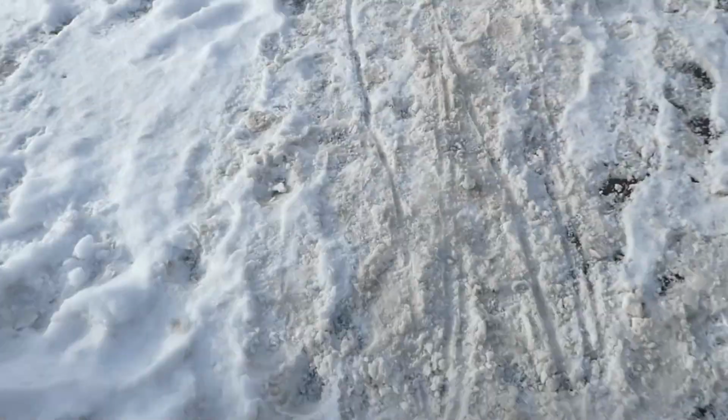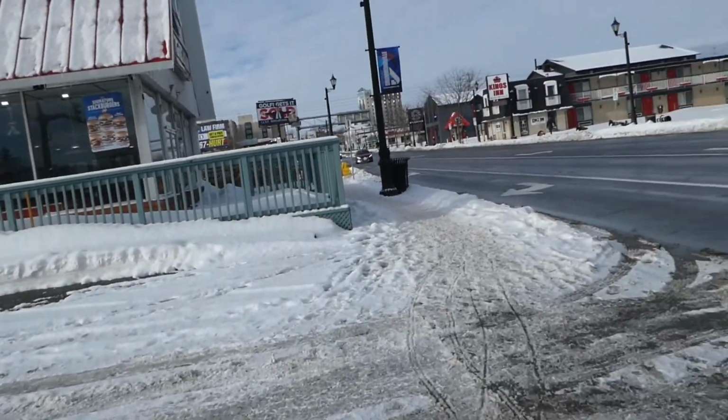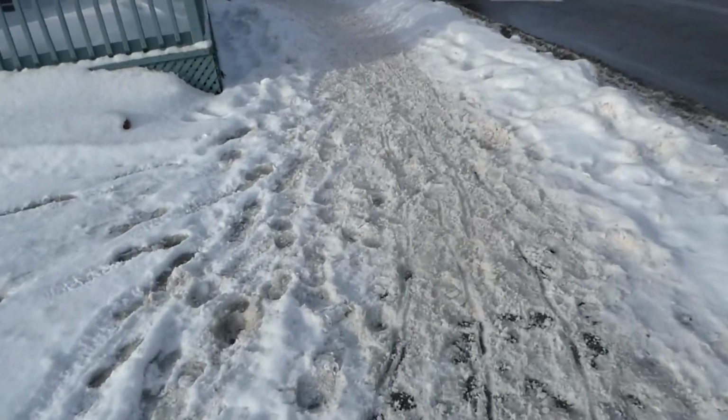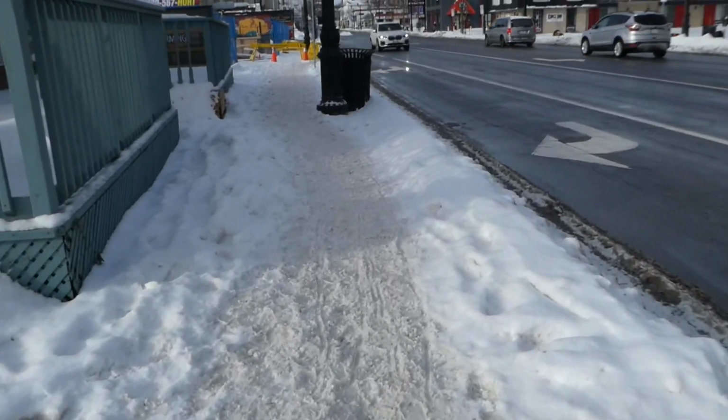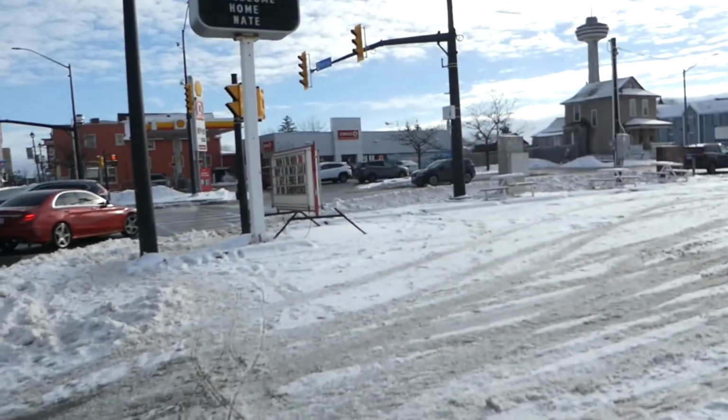This is not the thick snow we have in Toronto. Like back in TO, there's either no snow or it's just very thin. Oh, you gotta be freaking kidding me. God. Alright.